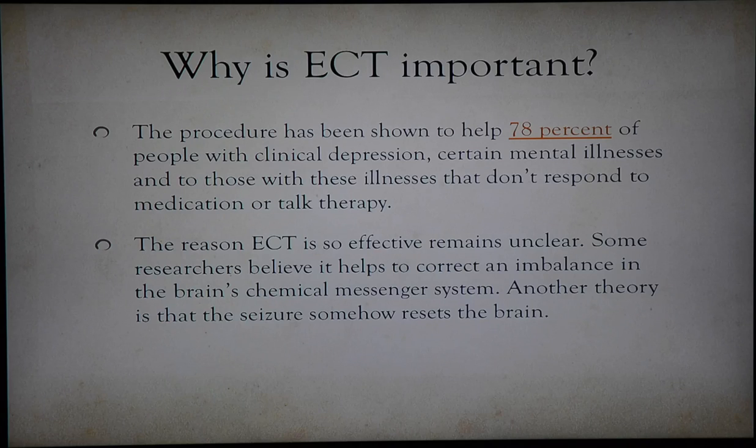Why is ECT important? In many researches I've read, the procedure has shown to help approximately up to 78% of people with clinical depression, certain mental illnesses, and those with these illnesses that don't respond to medication or talking therapy. The reason ECT is so effective remains unclear. Some researchers believe it helps to correct imbalance in the brain's chemical messenger system. Other theories are that the seizure somehow resets the brain.